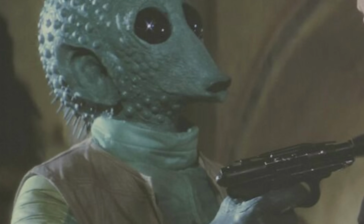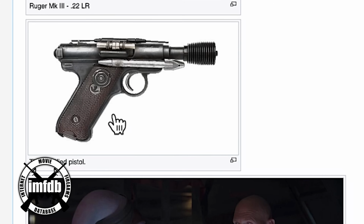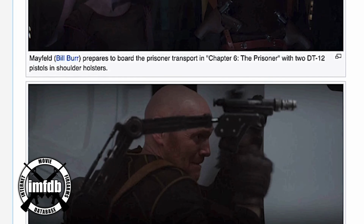The Mark I pistol was turned into Greedo's DT-12 blaster in the original Star Wars, giving the little .22 a massive pop cultural cameo. More recently, The Mandalorian nodded to that lineage when Bill Burr's character Mayfield carries 2 in a shoulder holster and even pulls one using his robotic arm.